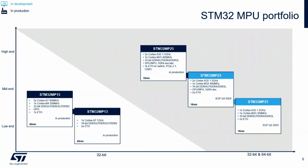We now move to the latest generation of our offering. So with the first being the MP25, the STM32 MP25. This is a 64-bit Linux processing device. Dual Cortex A35 at 1.5 gigahertz. Single Cortex M33 at 400 megahertz. 32-bit DDR and DDR4 this time.